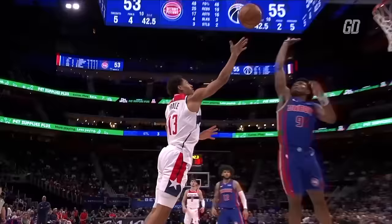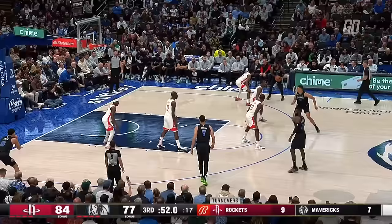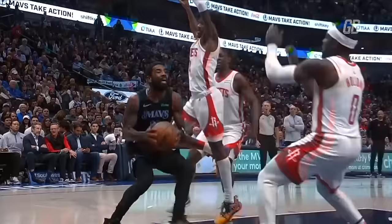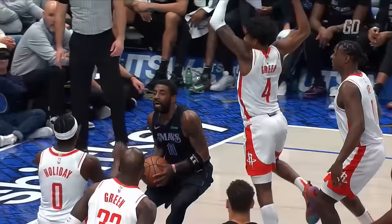Okay, so remember what I said? Here's Kyrie. Hang time. Wasn't quite 2-for-1, but it was a masterpiece of a finish. Oh, you can still get it now. Yeah, here it is. I think he knows it.